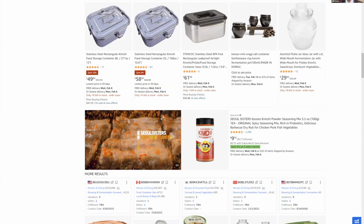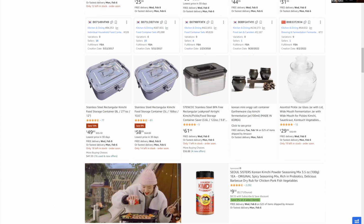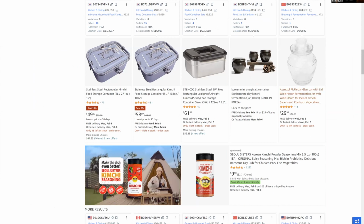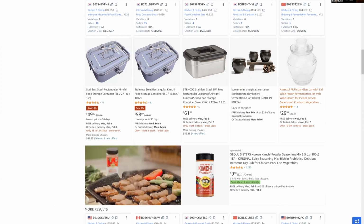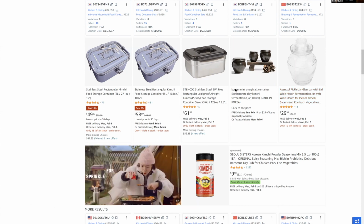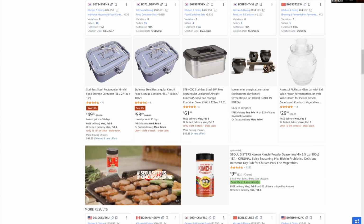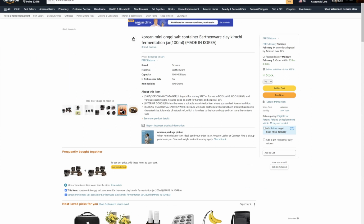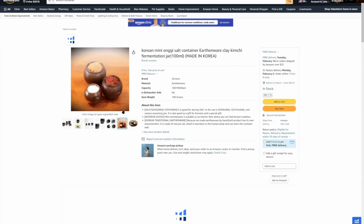Korea. Yeah. Just another interesting thing is when you get into these newer keywords, you're going to see sometimes irrelevant products start showing up. I wouldn't just ignore these. Right here, this is not necessarily a kimchi container, but this is probably a fermentation, a salt container. So this isn't what I searched for, but this is what's fun about doing product research: you start somewhere and then you end up somewhere else.